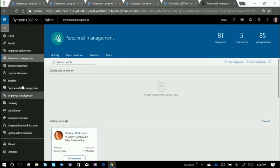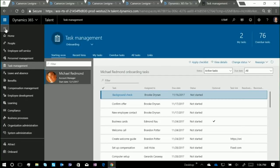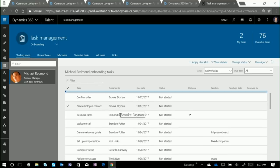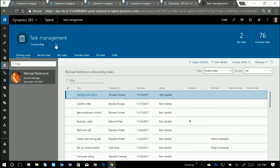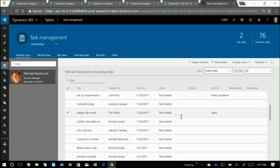So here we have the task management workspace in Core HR where your HR managers can come in, and here we see Michael Redmond, another employee that recently started in the organization, and we can see his onboarding checklist. Here we have a number of different checklist types. We have onboarding checklists, offboarding checklists, and transitions. And in a little bit, I'll talk about a fourth one that's not really employee specific. So here I'm looking at all my onboarding checklists. And down below, I can see all of those tasks. I can see who it's assigned to and manage that.